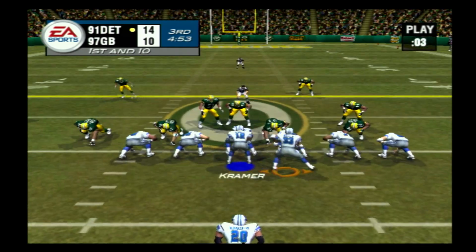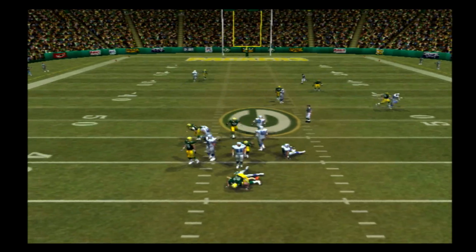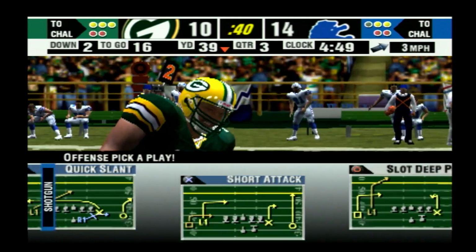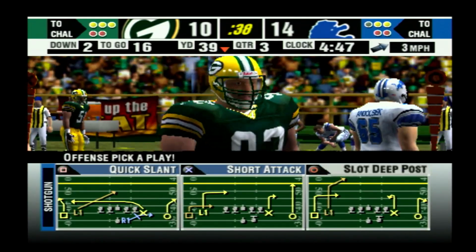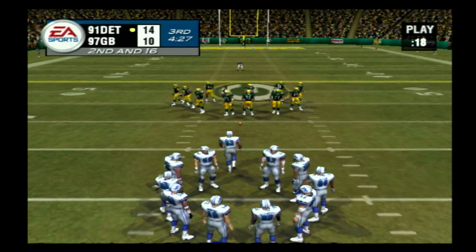The Lions using motion. Throwing on first down. Stepping up. Great play in the backfield by White. That's the first time he's brought the quarterback down tonight. Now they're looking at 2nd and long after the sack.